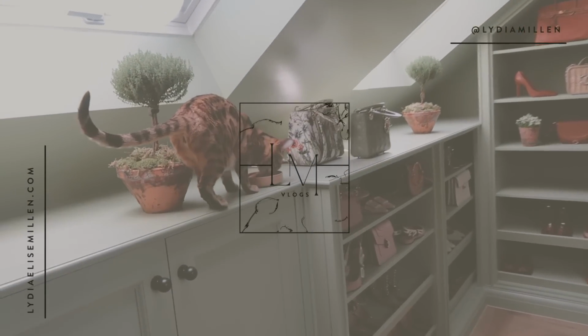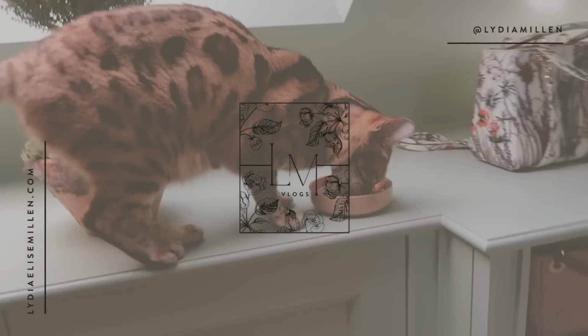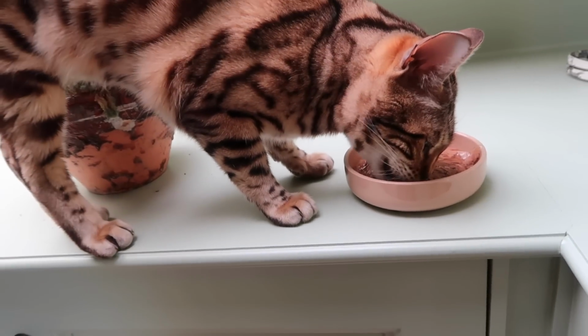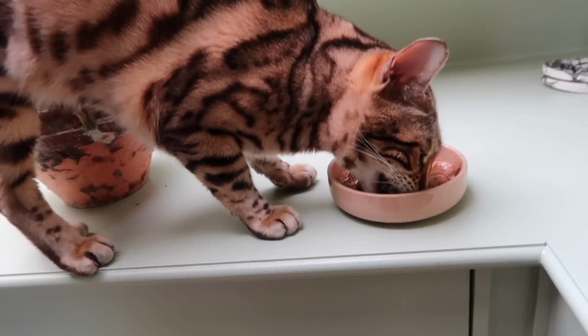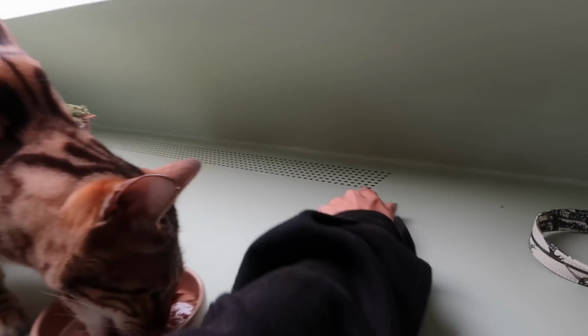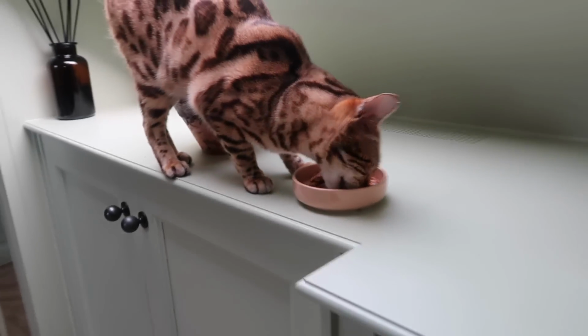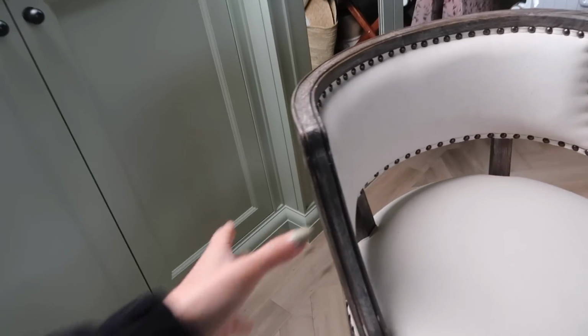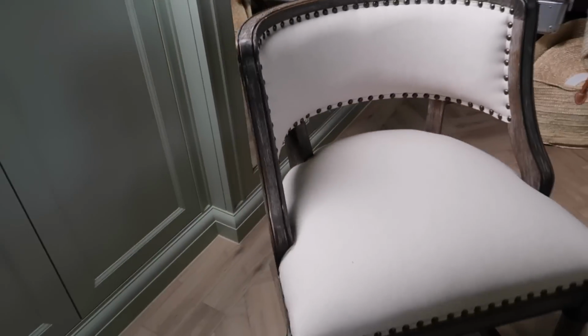Good morning everyone. Lumi is being spoilt rotten with breakfast in the dressing room. Nice. Good girl. She loves this spot here because my radiator is just there, so it keeps her nice and warm. She loves it.